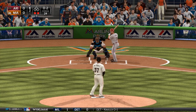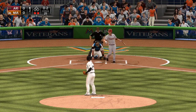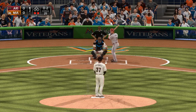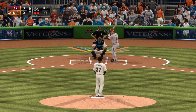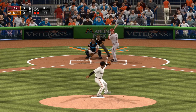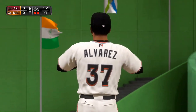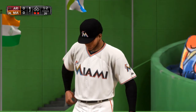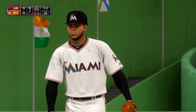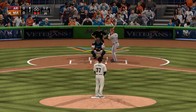Arizona. The pitch. Fouled straight back. Now another 0-2. Lays off that time, and it's 1-2. A classic strikeout pitch there on 0-2. It's one he loves going to, but great recognition there at the plate to lay off.